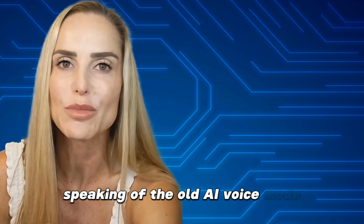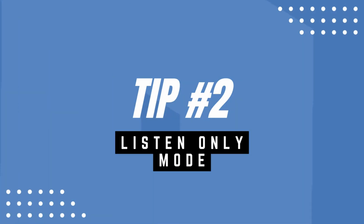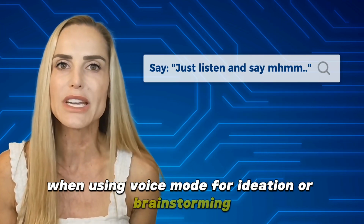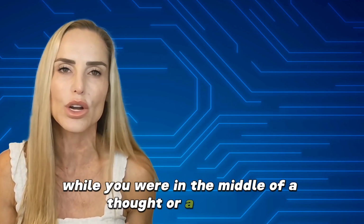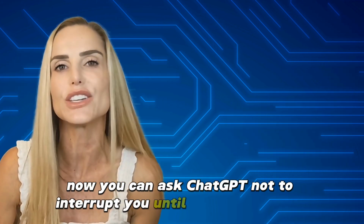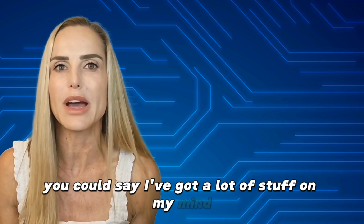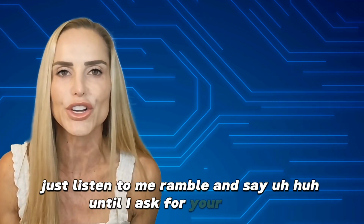Speaking of the old AI voice mode, this brings me to our second value tip. Set the AI to listen-only mode. When using voice mode for ideation or brainstorming, it got annoying when the old voice mode would interrupt while you were in the middle of a thought or a question. Now you can ask ChatGPT not to interrupt you until you say continue. Then you can ask it to summarize or transcribe what you just said. You could say, I've got a lot of stuff on my mind. Just listen to me ramble and say, until I ask for your opinion.